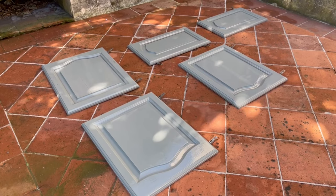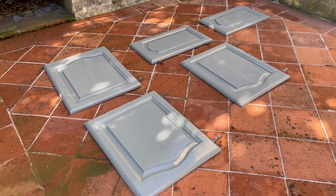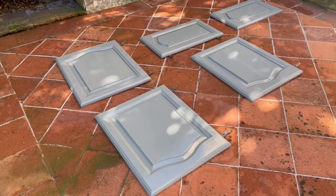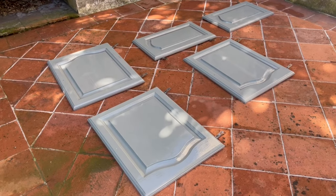There's my first coat. I will leave those to dry, and then a light sand and then second coat. They already look very nice, very happy. I did pre-sand all the cupboards before I started painting.